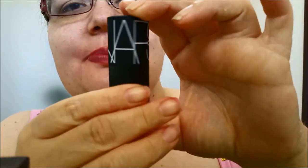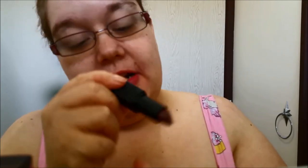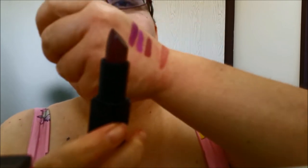So now I'm going to my final NARS lipstick. This one's the original lipstick. Haven't used this one yet. As I said, I got it in the store, from the makeup artist, but yeah. So this one's called Scarlet Empress. So it's more like a purpley reddy color. So let's put this bad boy on.